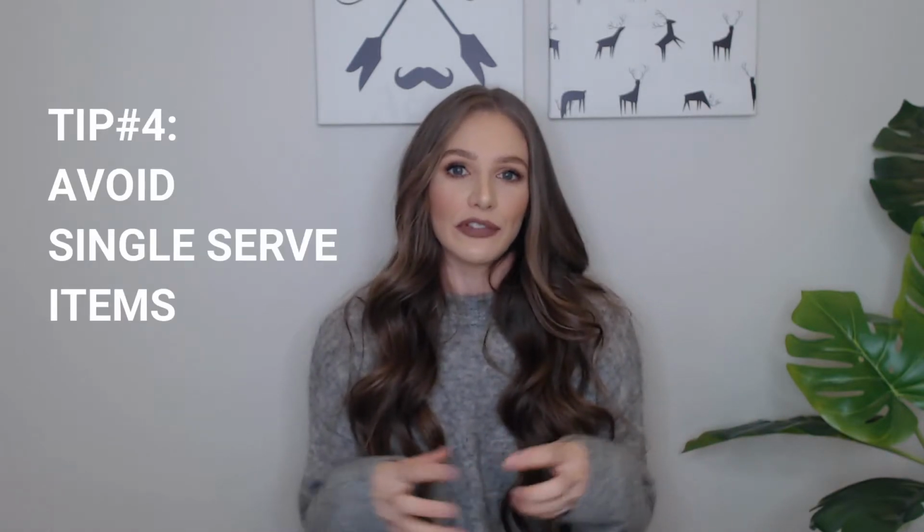My fourth tip is to avoid the individual serving size packages. I know we've all been to the grocery store and we've seen it before. The individual carrots, the apples, nut packets, granola bars, those types of things. And while they seem appealing when you're there and it seems convenient to just grab it and go, it is so much more expensive to buy things that are individually packaged versus their alternative counterparts.